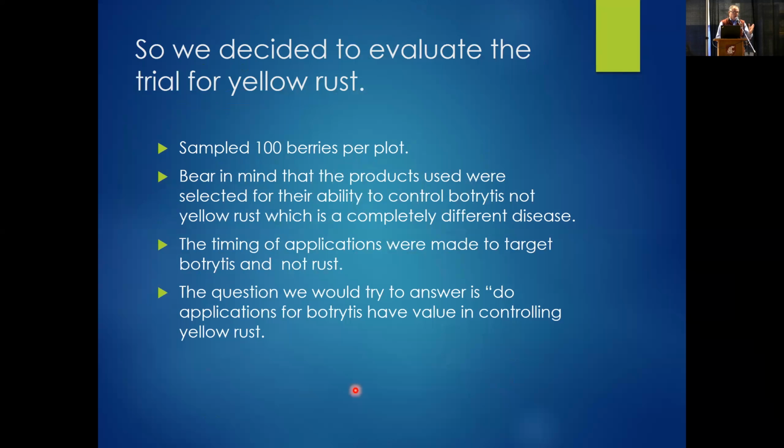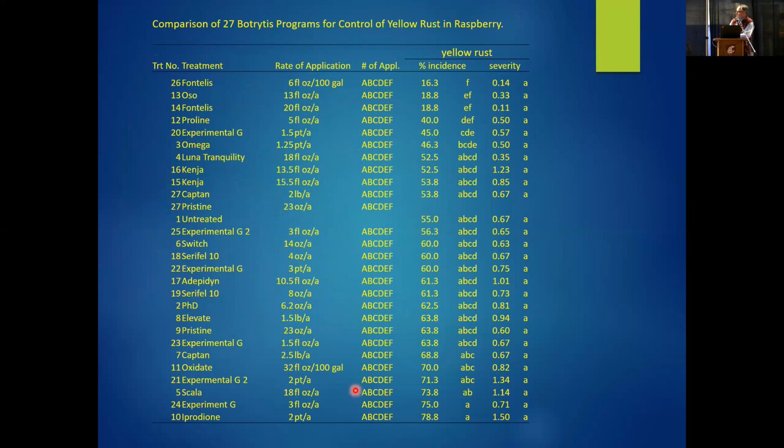So what I'm about ready to tell you is this. The question we have here is, do applications for botrytis have value in controlling yellow rust on raspberries? Okay, so this is what our data looks like. I don't know if you all can see this, but this is ranked by percent incidence. We said 100 berries. We looked at 100 berries for the botrytis, but for the yellow rust we went back and looked at leaves.